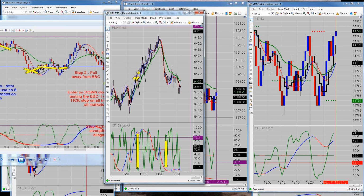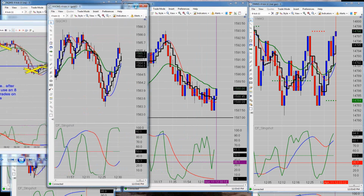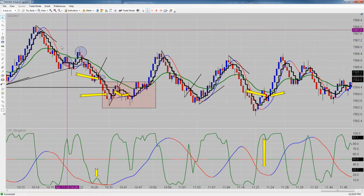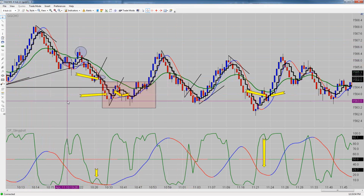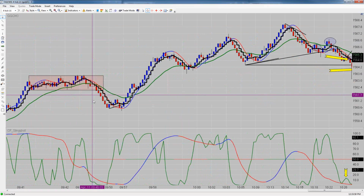That was all we had on the Russell today. Now, gold is where we had the most trades. One thing that everybody should be taking away from this is that I'm using the same exact trade setup. I'm using the same exact time frame. It's a 4-tick range. Every bar is the same height. I'm using the same risk. I'm using the same indicators. Everything is the same from market to market to market.